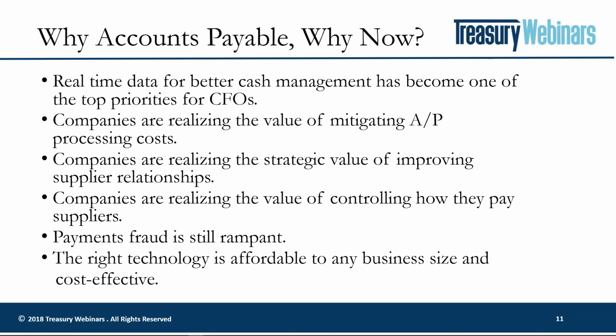So just some motivation for you, if you might need to communicate the importance of AP to CFOs. This is why it matters. Why now? This is why we're seeing that shift. We have real-time data for better cash management, better cash forecasting for our payables items. Companies realize the value of mitigating accounts payable processing costs. We'll get into that much more later. Again, companies are realizing the strategic value of improving those supplier relationships. Again, owning how and when you pay suppliers. Payments fraud is still rampant, and I think that's something that's still out there. So there are risks associated with how you pay suppliers, and the most targeted payment type are checks.